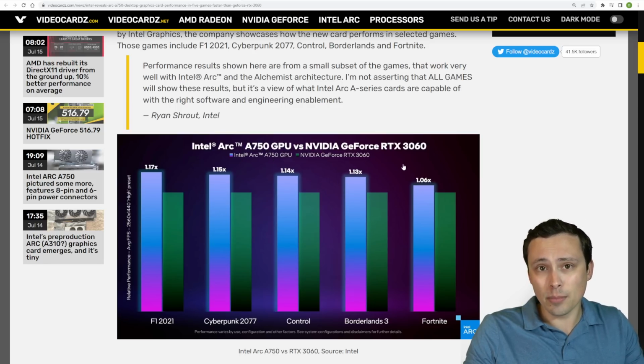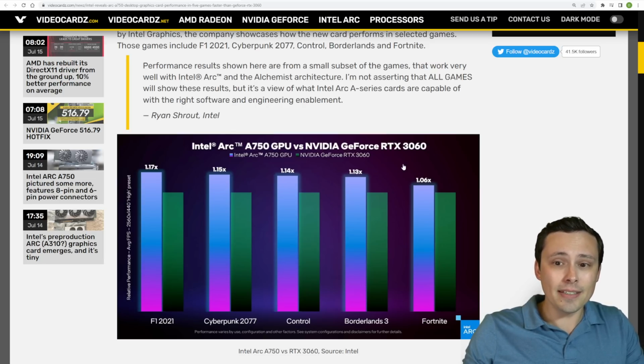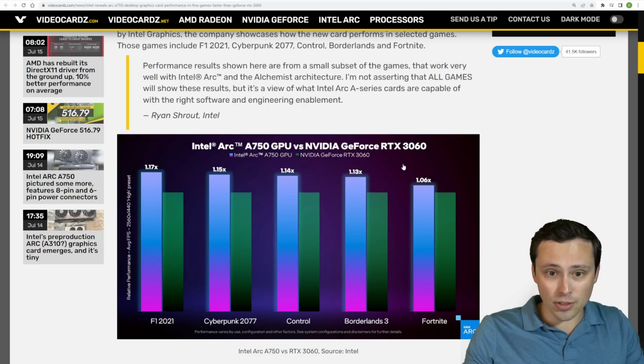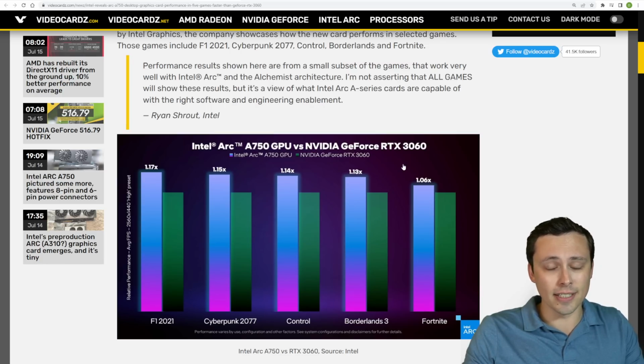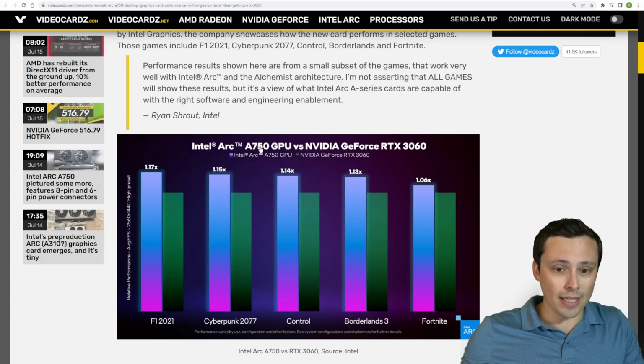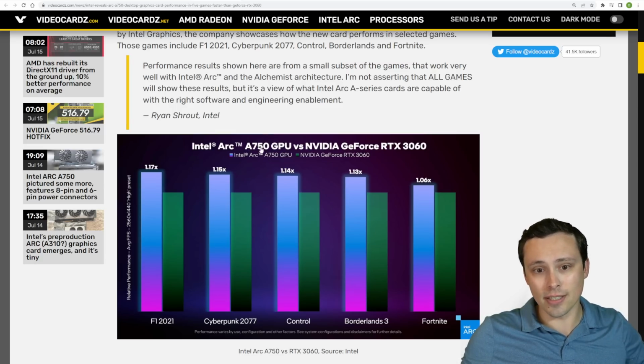So Intel's using, similar to their CPUs, a naming scheme where the A is like their generation. So this is their first generation, the A series. And then their performance tiers are A3, A5, and A7, with those broken down in between. So the A750 is a bit worse than an A770, which is their top end.